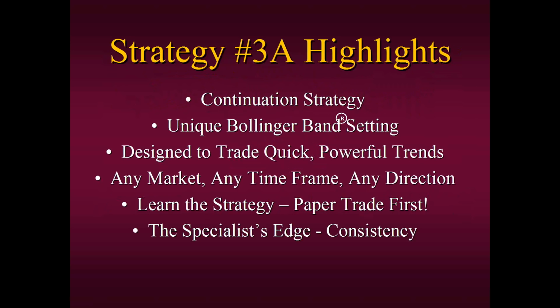Now, it does this based off of a unique Bollinger Band setting. Usually we reserve this setting strictly for our members and our students, but we're going to share and reveal with you what this unique Bollinger Band setting is, so you can start altering it and editing it today to have your charts set up to that. Now, it is specifically designed to trade those quick, powerful trends. So if you're the type of trader who wants to be in and capture those long, big moves, either up or down, this is the strategy for you.